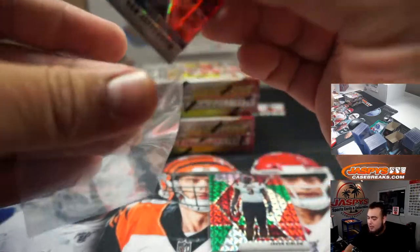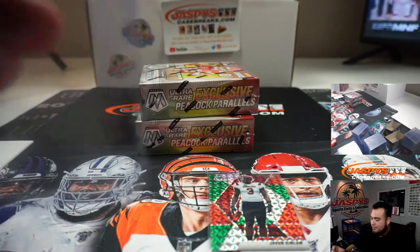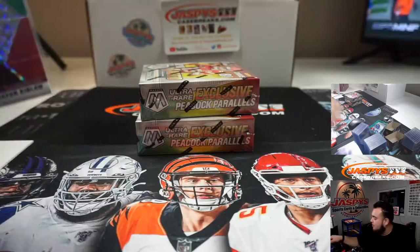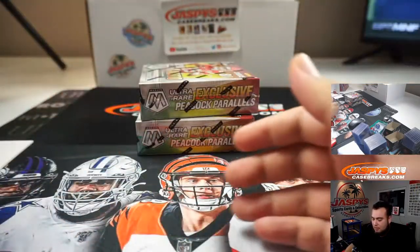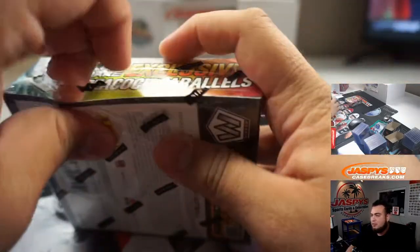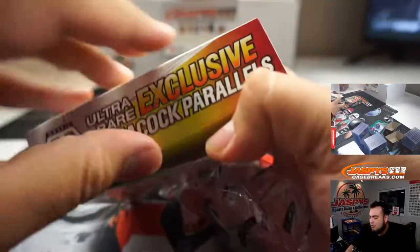Darius Slayton is pretty good. I'm kind of mad that he's good, being an Eagles fan. But if there's any little bright side, the receivers that they have are pretty good. But now, if they get to Daniel Jones, then that doesn't help.